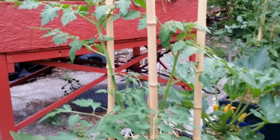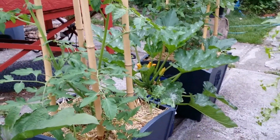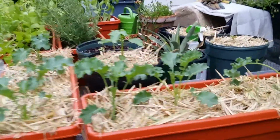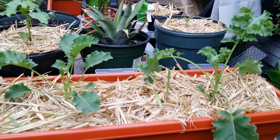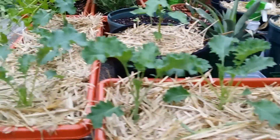And I have so many plants in here around my patio. Obviously there are no more barbecue parties in my patio. It's covered. These are my dwarf curly kale all over here.